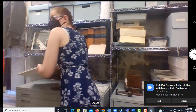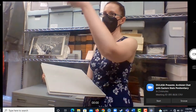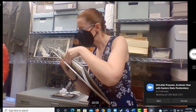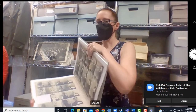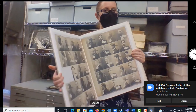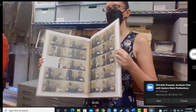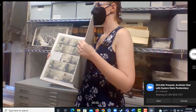We also have a bunch of intake documents, which are all housed in the things behind you there, as well as a bunch of mugshots. As far as I know, we have the largest collection of mugshots from this penitentiary. This is a reproduction that we had made when we had our mugshot book conserved. And it's still very big and awkward.